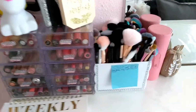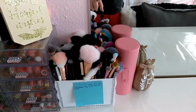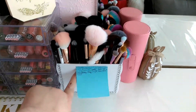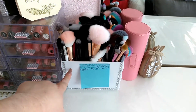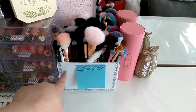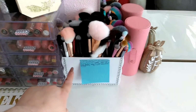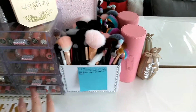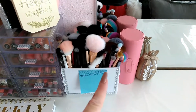And then next to that, I have a sticky note for some other stuff. Don't pay attention. But this is from Ross as well. You probably can't find that there just because it's been probably like 3 or 4 years by now. But you can probably find something similar on Amazon or Ross, TJ Maxx, anywhere. And then I just added my own little blings because it was just plain white and I wanted something a little more pizzazz. So that houses all of my makeup brushes.